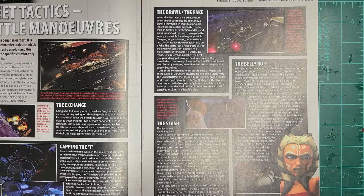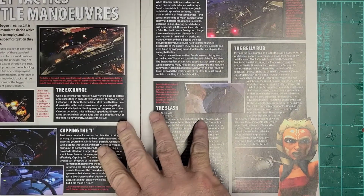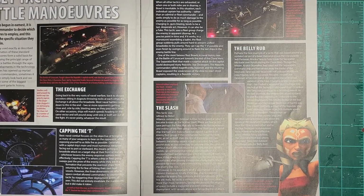One of the most famous fleet brawls in naval history was the Battle of Coruscant towards the end of the Clone Wars. The Separatist fleet made a surprise attack on the capital world and destroyed many Republic Star Destroyers. The Republic commanders rallied magnificently, however, and the resulting brawl exposed the weakness of the slow-to-react droid captains, resulting in a Republic victory.